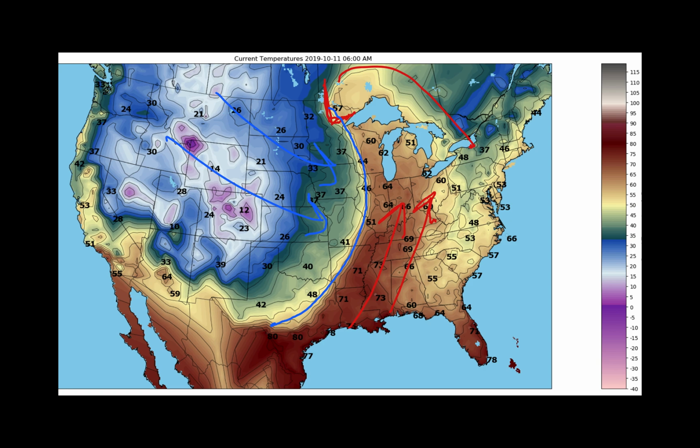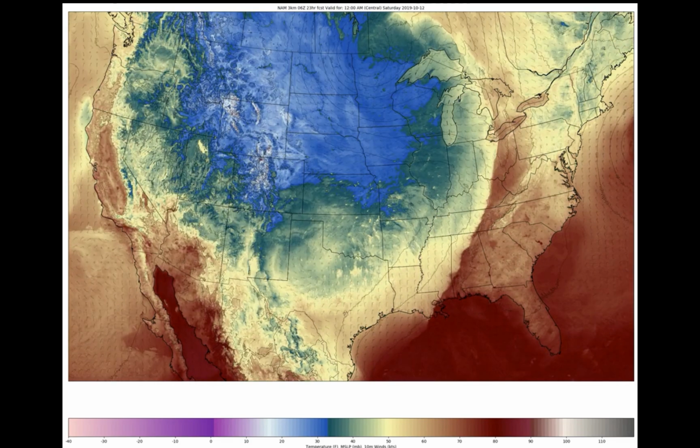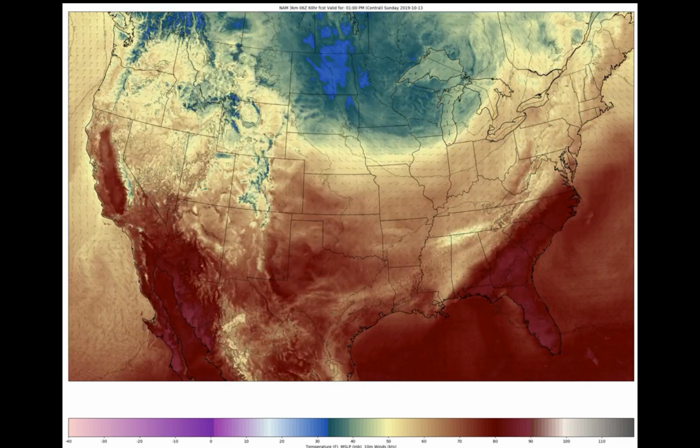Now, this is slowly making its way our direction. We'll watch this front continue to move across the Corn Belt and then into the Northeast region by the time we get to Saturday morning, clearing the area by the time we get to Sunday morning.